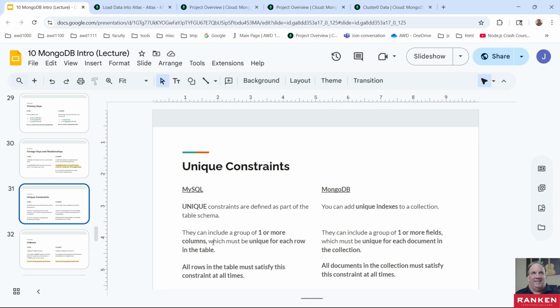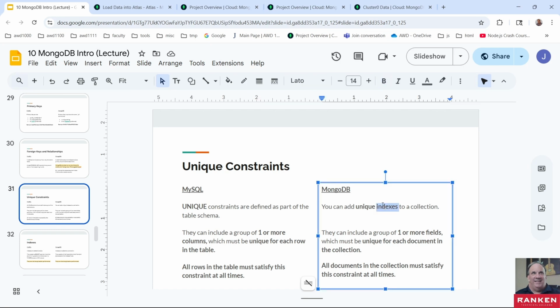All right. Unique constraints. In MySQL, unique constraints are declared as part of the table schema. All rows in a table must satisfy the constraints at all times. For MongoDB, you can add unique indexes to a collection. They can include a group of one or more fields, which must be unique for each document in the collection. All documents in a collection must satisfy the constraints at all times.